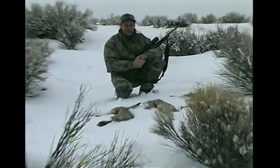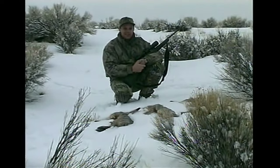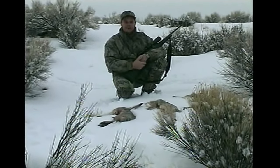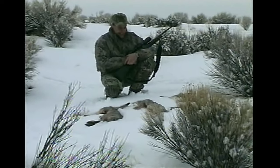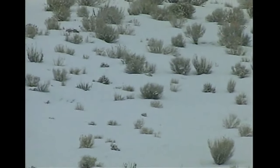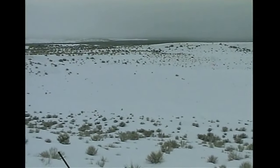When it's good, it's good. And when it's good, there's nothing better than jump shooting jackrabbits. This is fun, fun, fun. Everybody ought to do it sometime. We've got one down on this hill somewhere. Let's see if we can spot him and rock him.